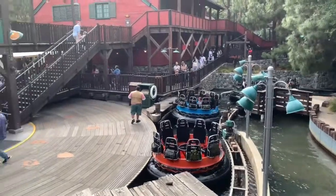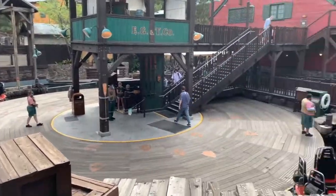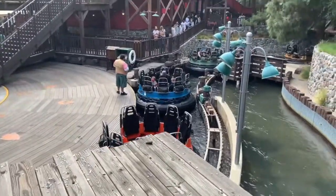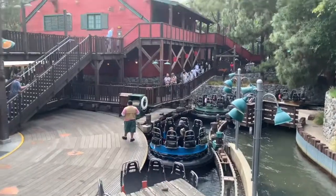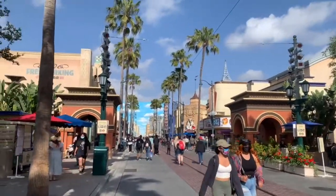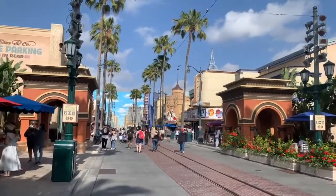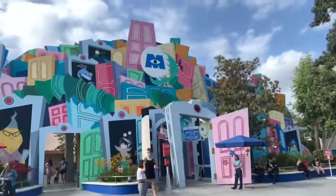Now we're in line to ride the Grizzly River Run, and I'm pretty scared to ride this because I just know I'm going to get soaked. And I got soaked. In fact, I got more soaked than anybody else on the ride, but that's okay. So we're going to dry off here on Buena Vista Street.